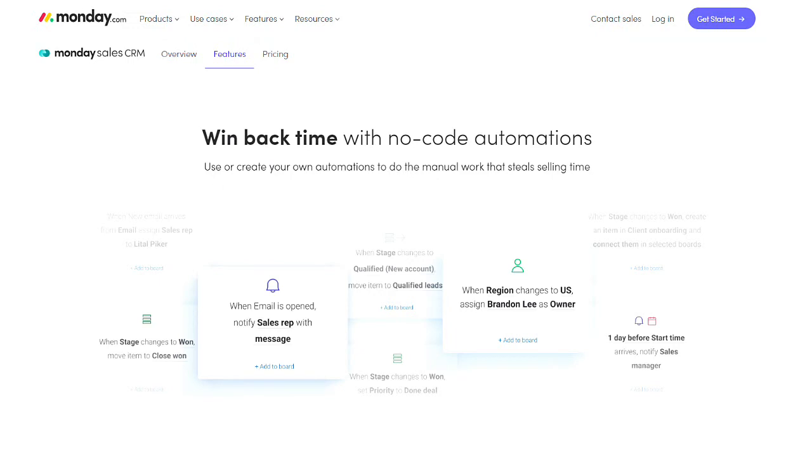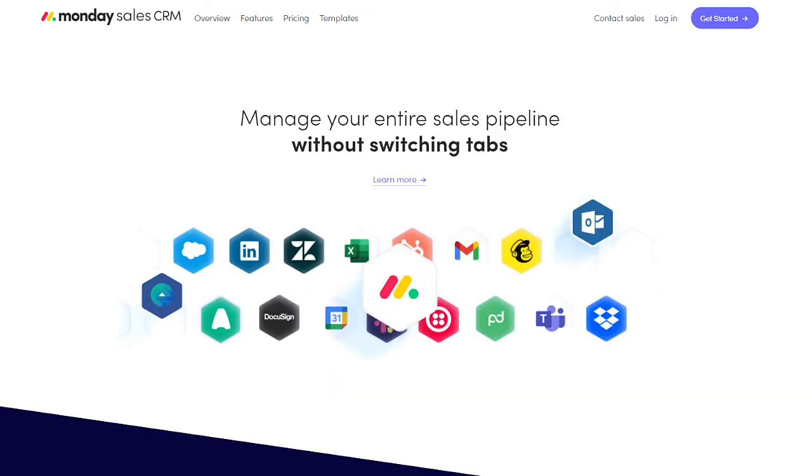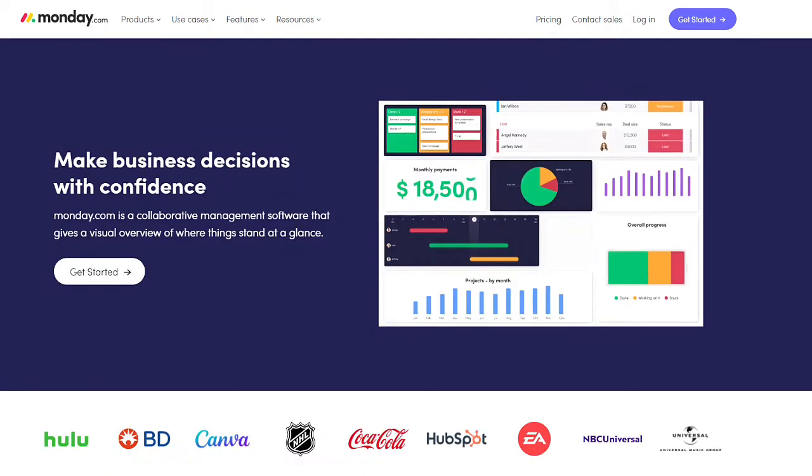Win back time with no-code automations. Use or create your own automations to do the manual work that steals selling time. Manage your entire sales pipeline without switching tabs. Make business decisions with confidence.